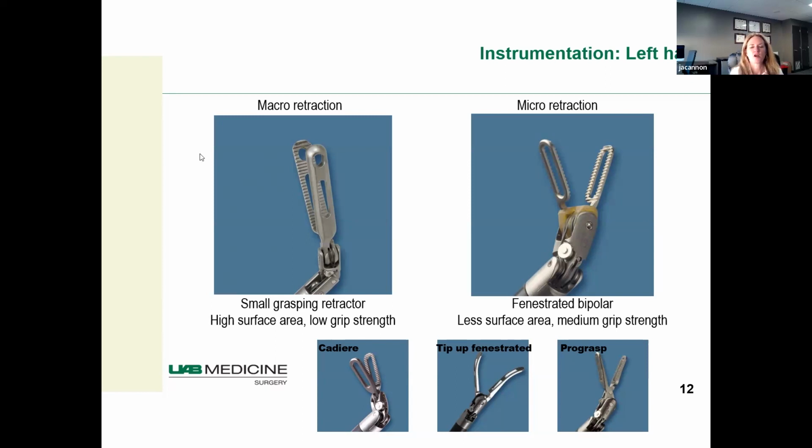So my number 1 arm is always going to be the small grasping retractor. I like this instrument. It has a lot of surface area, and it's very atraumatic. So it has low grip strength, but that means I can grab the colon, I can grab the small bowel, and I can pretty much pull as hard on it as I want, and I'm not going to cause any injuries because it is atraumatic. As this operation progresses, as you'll see in the videos, I generally use the small grasping retractor for my macro or gross retraction. So it's going to hold the mobilized colon or rectum. It's going to grab that redundancy and pull it away from the operating field to get it out of the way so that I can see where I'm working.